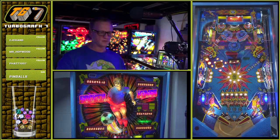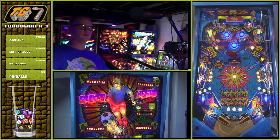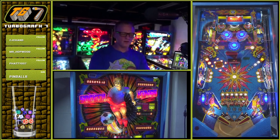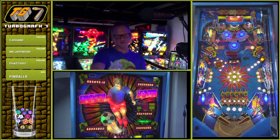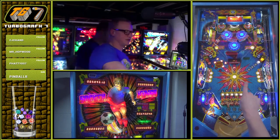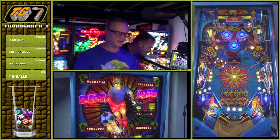So the ball doesn't physically move. You might get confused with it. There's actually balls loaded in the back, so it kind of tricks you a bit. There is a small subway in this game, so when you hit it in the back, you'll see it pop up underneath this extra kicks that you can't see. There's an up kicker that will shoot that out.